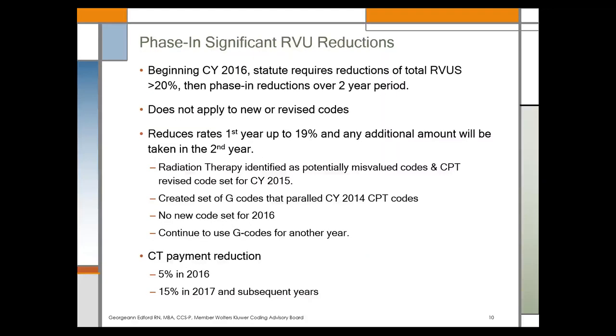The phase-in for the RVU reductions begins in 2016. The statute requires reduction of total RVUs greater than 20%, and anything that is reduced to that amount will be phased in over 2 years. It does not apply to new or revised codes, and the reduced rates in the first year are up to 19%, and then any additional amount will be taken in the second year.